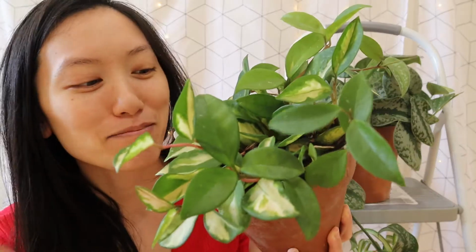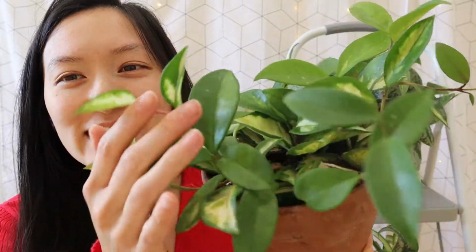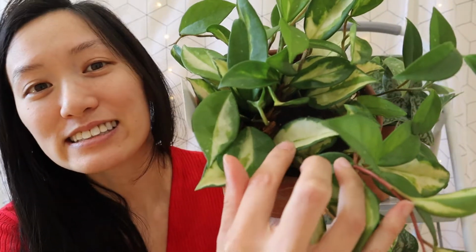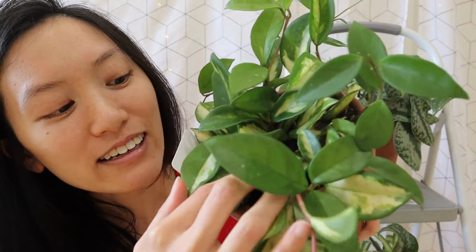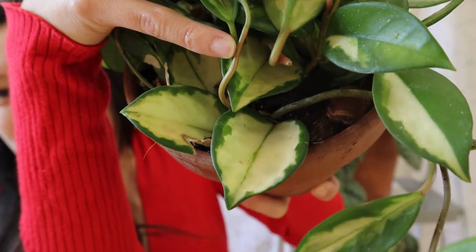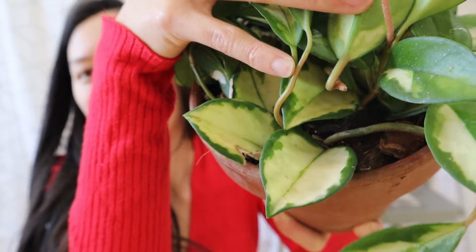And can we just admire these leaves for a moment? Like, look at this. I love the leaves that look like this. It's like kind of heart-shaped. Yeah, they're kind of heart-shaped. Very cream variegated with the green on the outside.